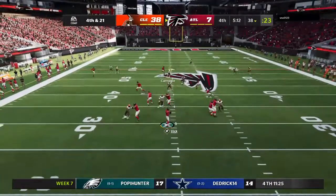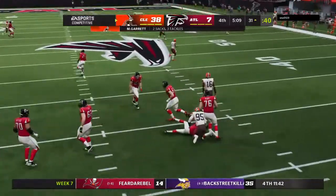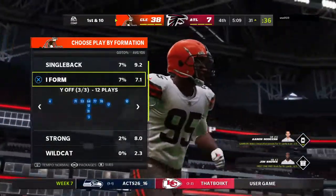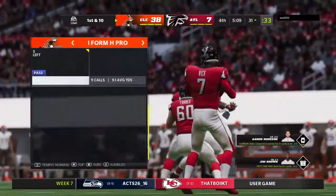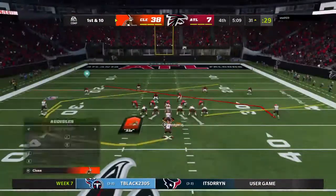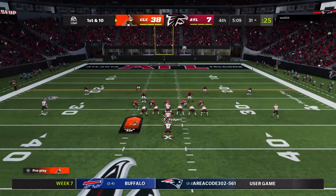As expected, they're going for it to keep the drive alive. And he's brought down. Can't do anything with a football. It's a sack and a turnover on downs. The Falcons go for it, but it doesn't work out. And the Browns are going to get this thing back. Excellent field position. Line of scrimmage, the 31 now on 1st and 10.